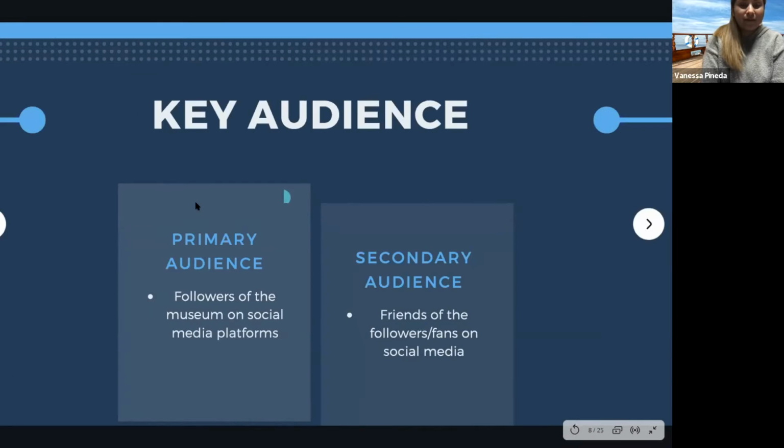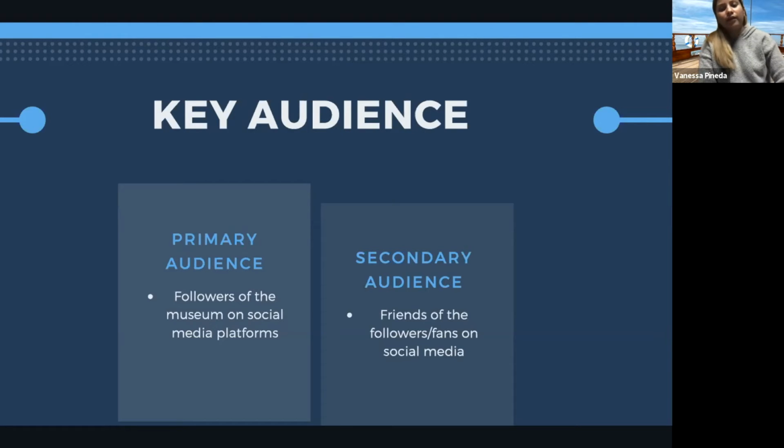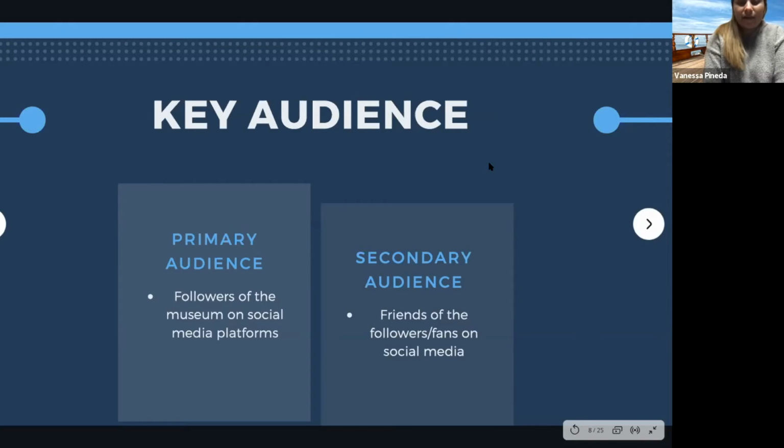And then we'll move on to our key audience. So after conducting research, we decided that our primary audience would be made up of people who are already fans or followers of the museum. We did this because we thought this would be a good way to bring support to the museum. Since they're already fans, it's not very hard to convince them to visit the museum. So that's why we decided to have them as our primary audience.